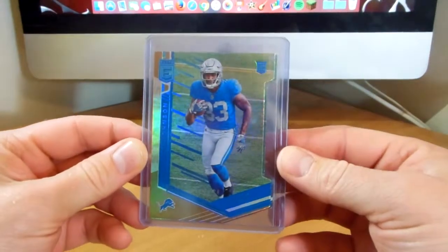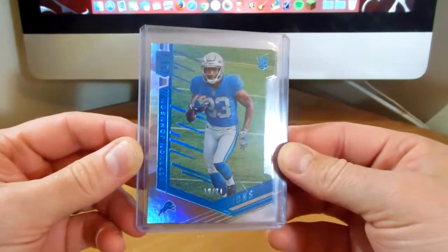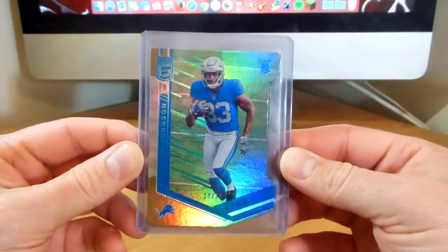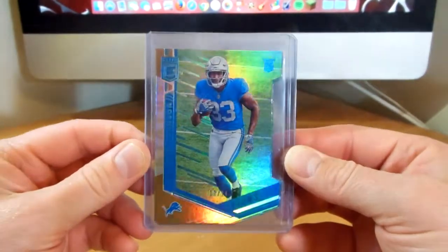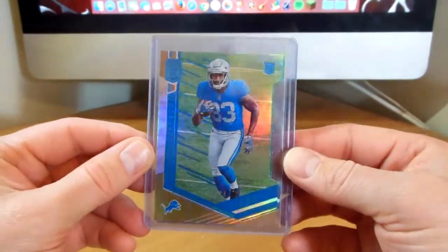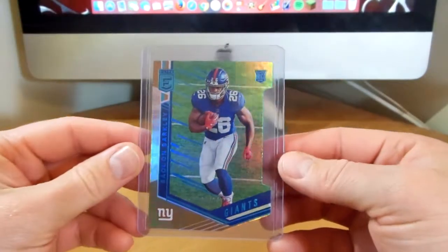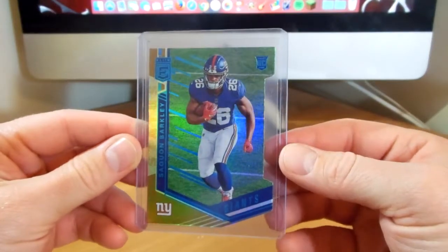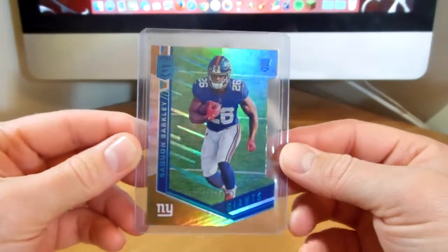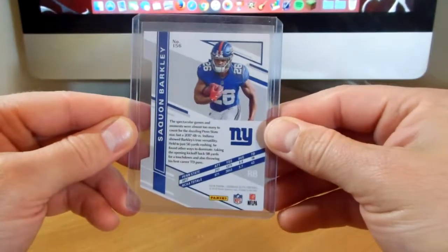And then next two are my favorite ones out of here. Well, two of my favorites, I'll say. This is Kerryon Johnson, die cut to 24. He is my PC for this year's, well, Saquon Barkley, but mainly him because he is a bit cheaper, I would say. So really sweet hit there. And speaking of Saquon Barkley, 9 of 24 die cut. So very cool. Looks really nice in that Giants uniform. So very cool hit there.